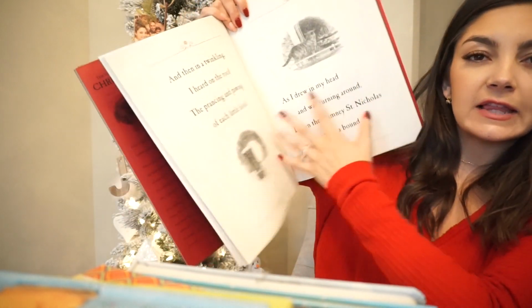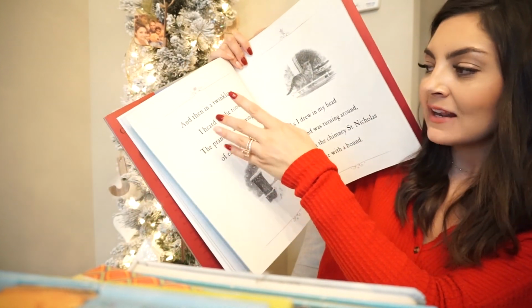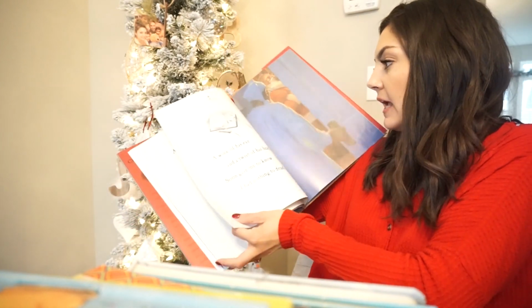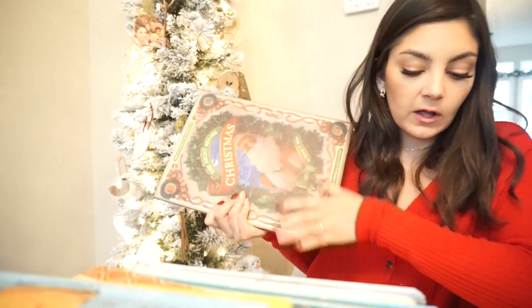It's a pretty long book, even though it's not a long story, but I like it because now Addie's starting to recognize sight words and she can help read. I love the whole look of this book, inside and out. And I loved it so much that I actually got this for Penelope for Christmas as well.